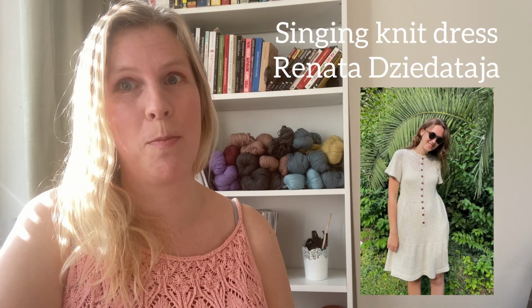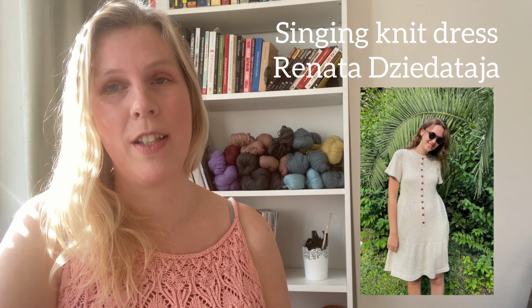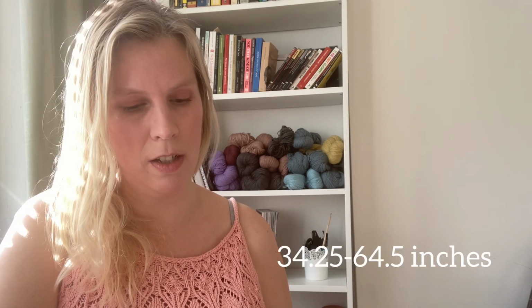Yeah, and the dress is the singing knit dress, and I'm not gonna butcher the designer's name. You will see it here on the screen. This is a dress with buttons and ruffles, and it comes in 9 sizes with a bust measurement of 85.5 to 161 centimeters. It's knit in a sport weight yarn, and it's linen cotton. There are lots of different options listed in the pattern, but I think most of them have cotton, linen, and something like that. And you knit it on 3.5mm needles.